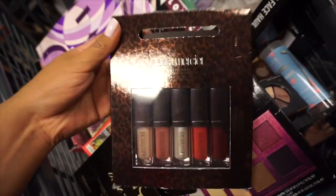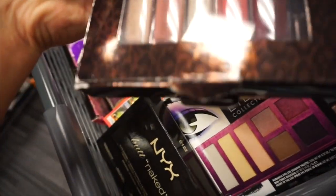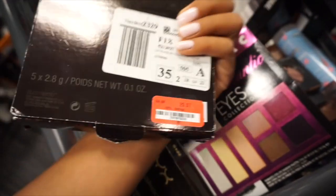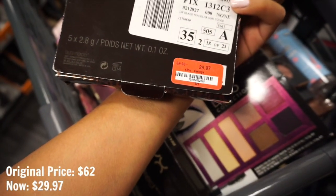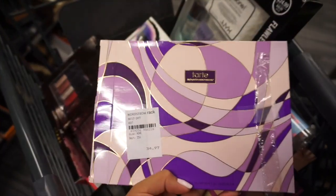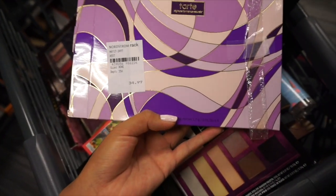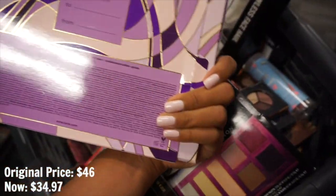I also found this cute Laura Mercier Kiss of Shine Lip Collection. It has like five lip glosses or lip lacquers. Originally priced as $62. Oh my gosh. And now it's only $29.97. It's cute, you guys. I also found this cute Tarte Holiday Collection set. It is only $34.97. It does not have the price that it originally was.